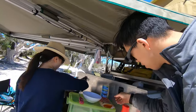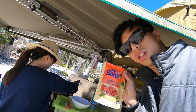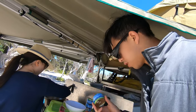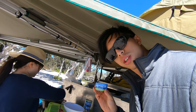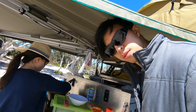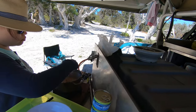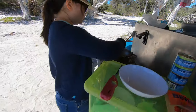Good morning. Look what we have got. Uncle Ben. I call it instant rice. Together with some tin sort of food. I think it's, what is it? Tuna. So tuna with a bit of instant rice. What a good combination for breakfast. And it's pretty quick as well. Within around 10 minutes, everything gets cooked. And just mix things together.